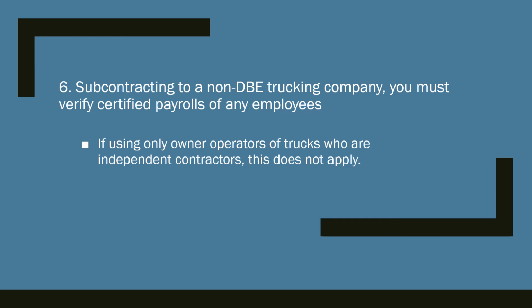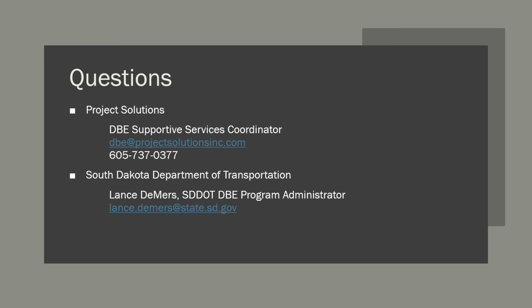Number 6, if subcontracting to a non-DBE trucking company, you must verify certified payrolls of any employees of the company working on the project. If using only owner-operators of trucks who are independent contractors, this does not apply. This covers our sections on DBE trucking participation and the requirements.